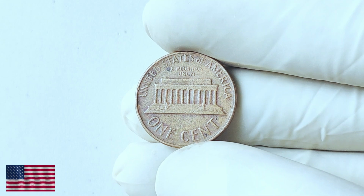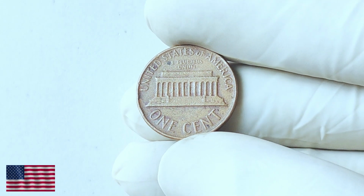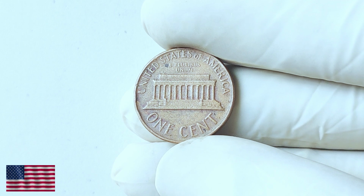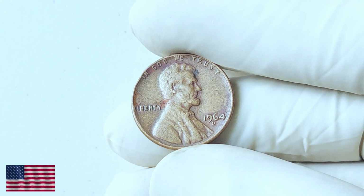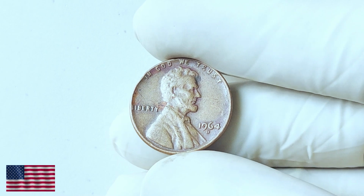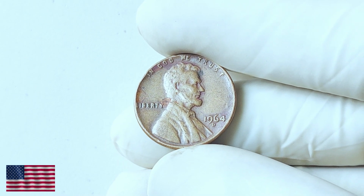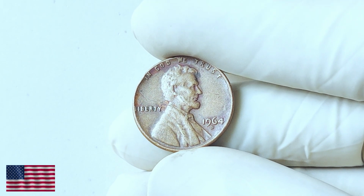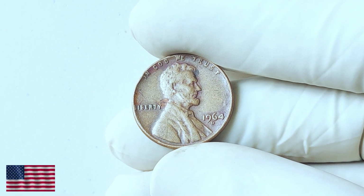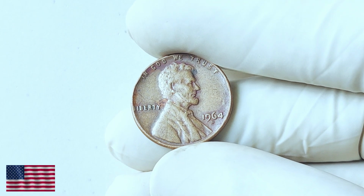And for good reason. Let's rewind to 1964. Gas was 30 cents a gallon. The Beatles hit U.S. shores. And the U.S. Mint in Denver was producing millions, literally millions, of Lincoln cents, the humble 1-cent coin we rarely glance at twice. But hidden among those millions was a mistake. A glorious, rare, and almost mythical minting error that would go unnoticed for decades.